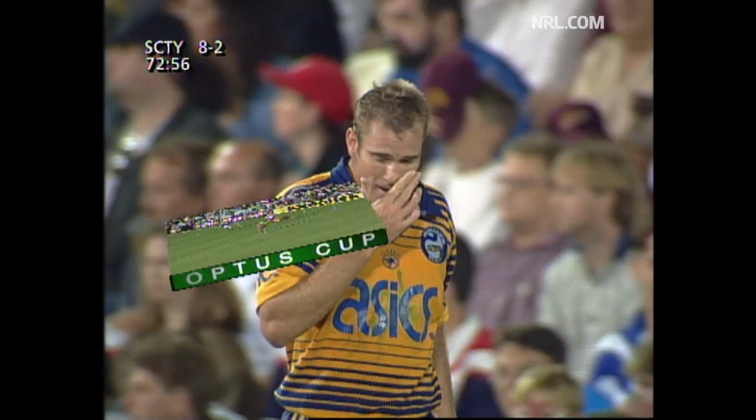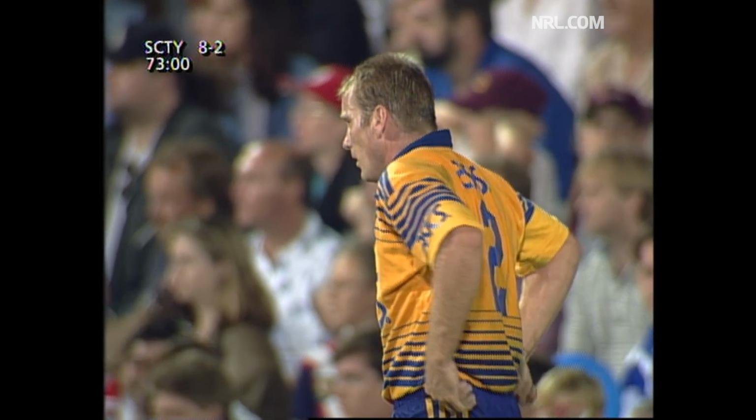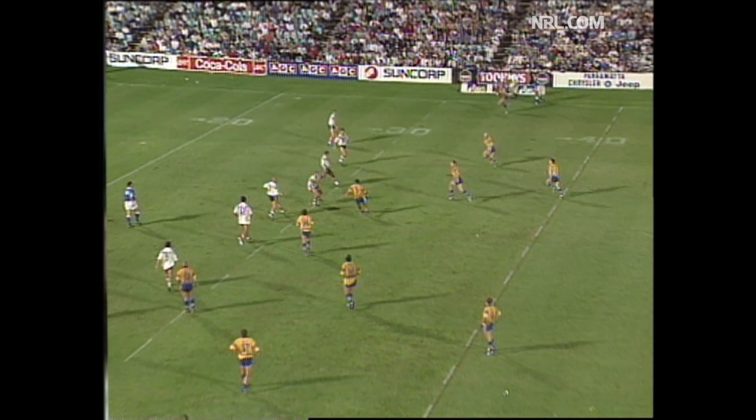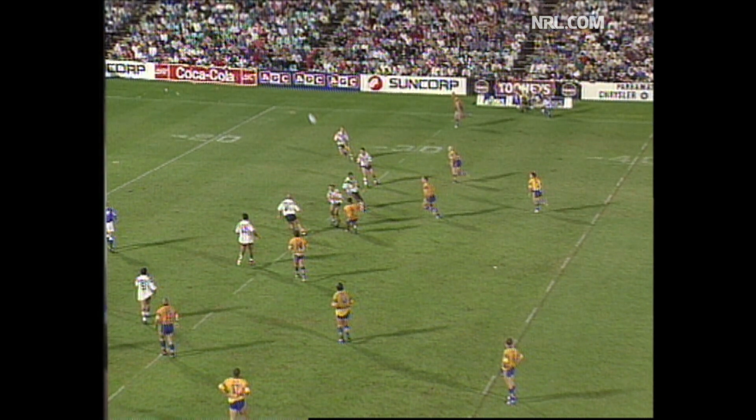Only a fine line there on the replay, but has to be a few inches. Let's take one more look at it. It's actually closer than I thought. Wow. Maybe we've done him a disservice.